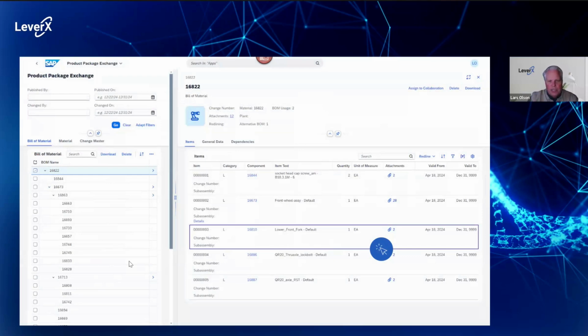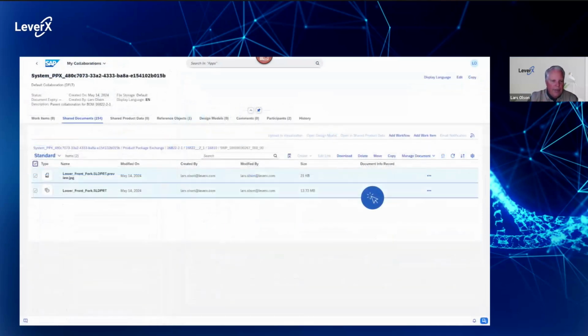Next slide here is just going to show us drilling down in that collaboration, where we again see that lower front fork assembly when we're drilling down directly through that XML package, the PPX package in my collaborations, which was automatically generated through the publisher.